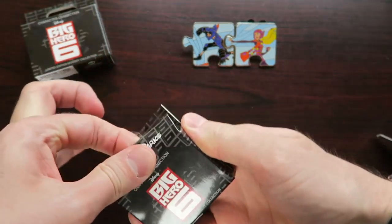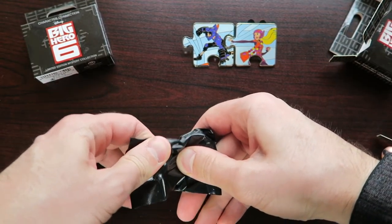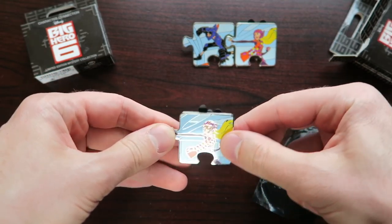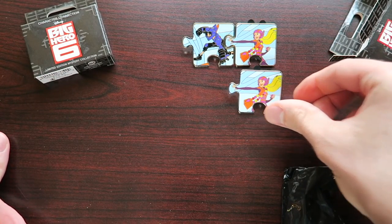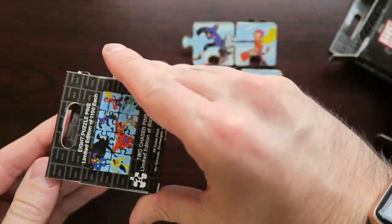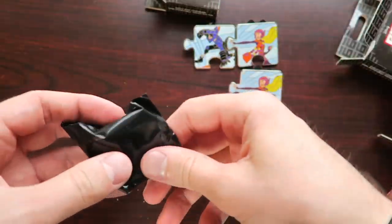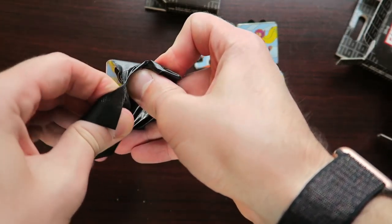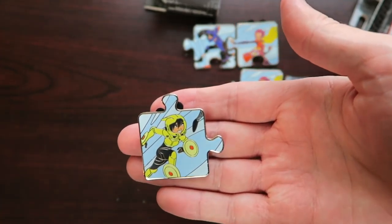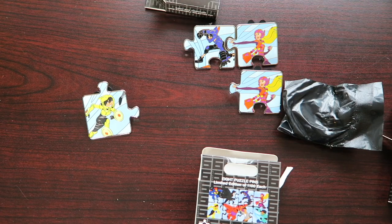All right, box number three. Let's see what this one is. Armored Baymax, maybe? Oh, dang it. Another Honey Lemon. Ugh. All right, last box. Give me at least a different one here. All right, so we got Honey Lemon, two Honey Lemons. What's gonna happen here in this last box? There she is. That's Go-Go. Yeah, okay. Didn't get the pin I wanted, but at least I have my white Baymax.